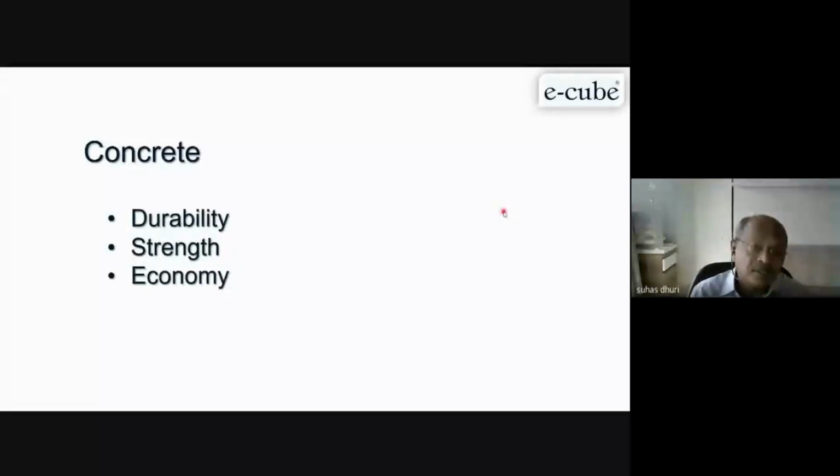Durability of your concrete. So what is the durability? How to test it? Those tests are already there in the code now. I'll share with you once in subsequent lectures. Once you maintain those parameters mentioned in the code, you are definitely able to achieve the strength also. So our code is also based on such requirements.